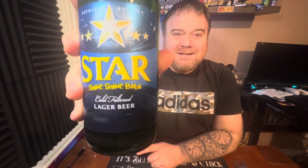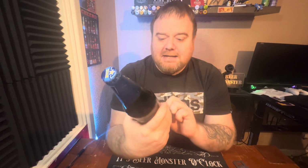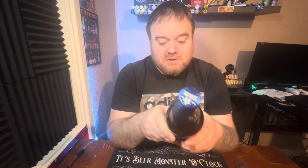I can actually see bits of sediment in this lager, just looking through the bottle. It's called Star Shine Bobo, it says underneath it. It's a cold filtered lager. The bottle is proper mashed up like the Gouda one was. I don't know why that is, but really sort of damaged bottles. As long as the beer tastes all right, do I care? No, not really. It's a 600ml bottle, again like the Gouda. This one's 5.1%. I think the other one was 5.2.